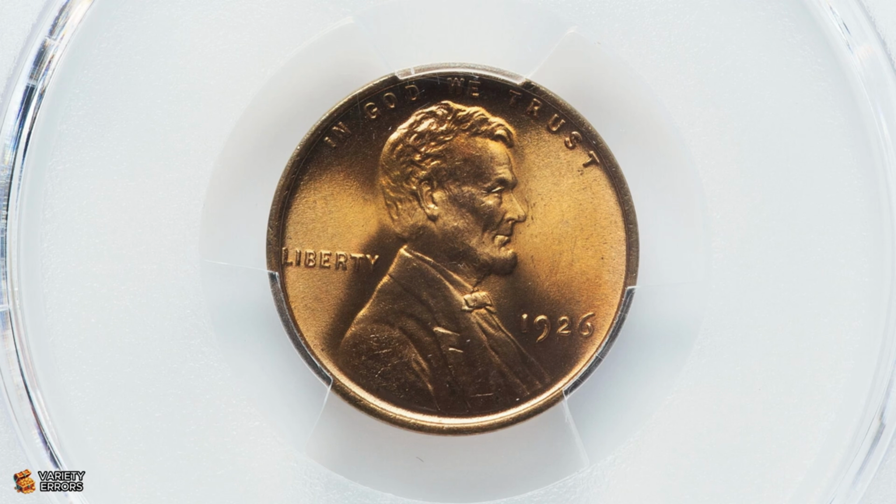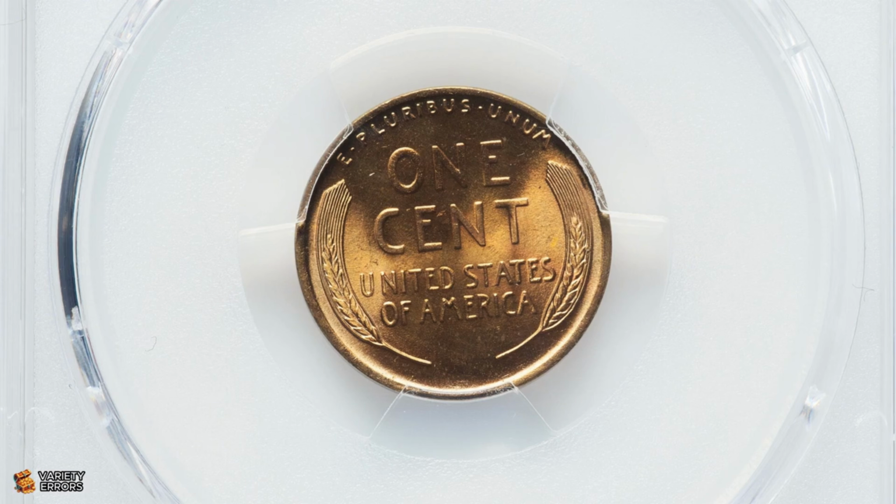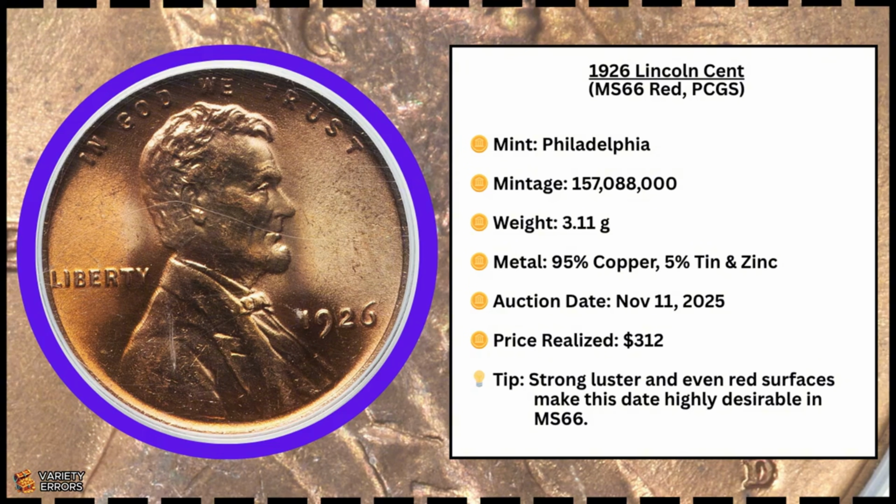And you can see why just from these images in this video. It's frosty orange, it has almost an orange-gold luster, razor sharp details, and not a single noticeable distraction on either surface.